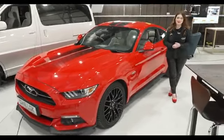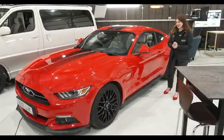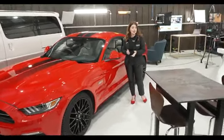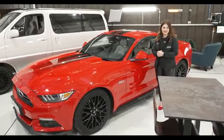So I've known this car for a really long time. This belongs to my friend Jack, who's decided... It's really low miles as well. That's probably worth mentioning. 16,000 miles he's done in it. He very rarely uses it, and he's made the decision that he's going to let it go.